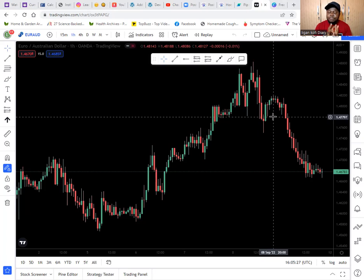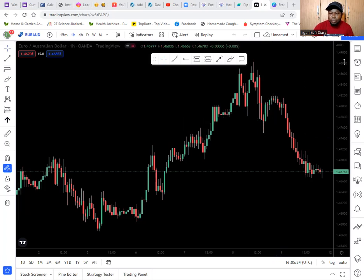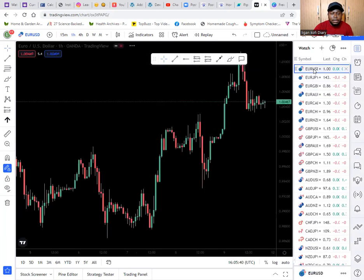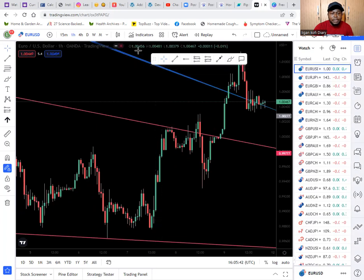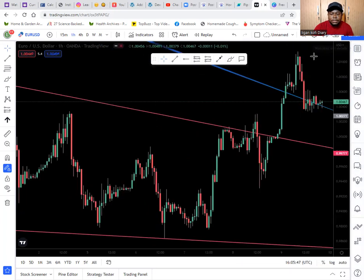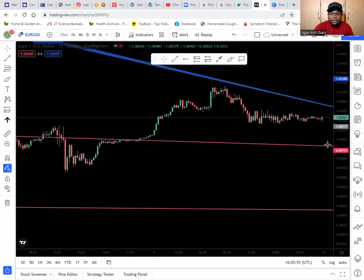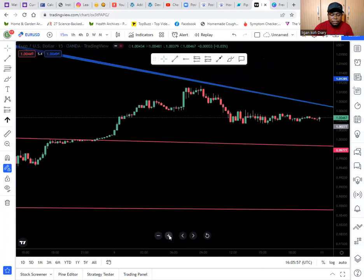So this one is purely price action. We are not using any tool to decide. It's just pure analysis. So when you come to this, I have already done them. The first one is Euro USD. So if I hide this, let me go to 15 minutes and zoom in for you to see something.